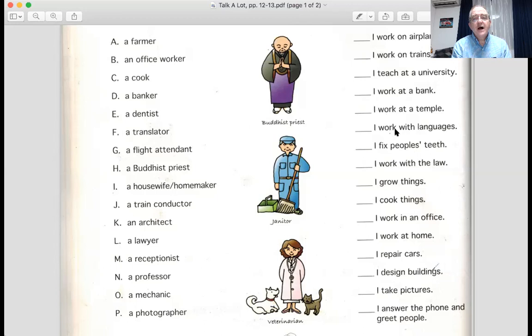H. I work with languages. That would be F, a translator. I fix people's teeth. That would be E, a dentist. I work with the law. That would be L, a lawyer. I grow things. That would be A, farmer. I cook things. That is C, a cook.